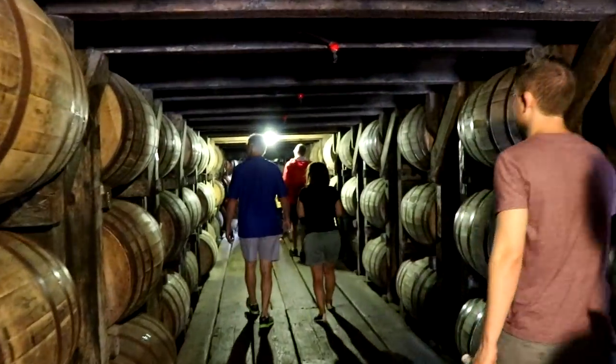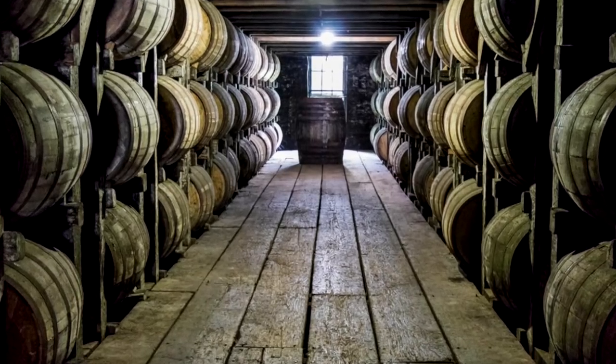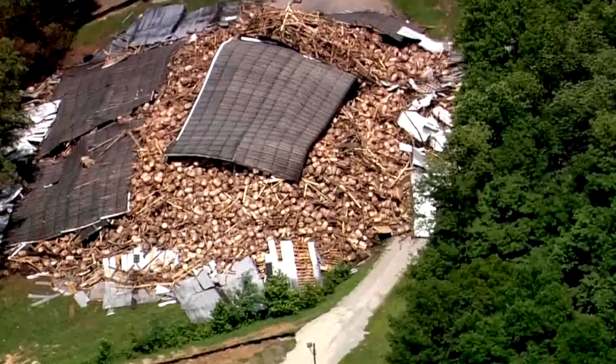The tour through the barrel room was friggin' cool, and it smelled amazing. That was probably one of the best parts. Some of the barrels had stickers on them that said experimental, and that's exactly what they are. I guess they're just different recipes that they're trying out. And what's crazy is one of those big, giant barrel rooms has since collapsed. One of their buildings, the whole side of it just fell. Well, that's scary. I hope nobody was in there.